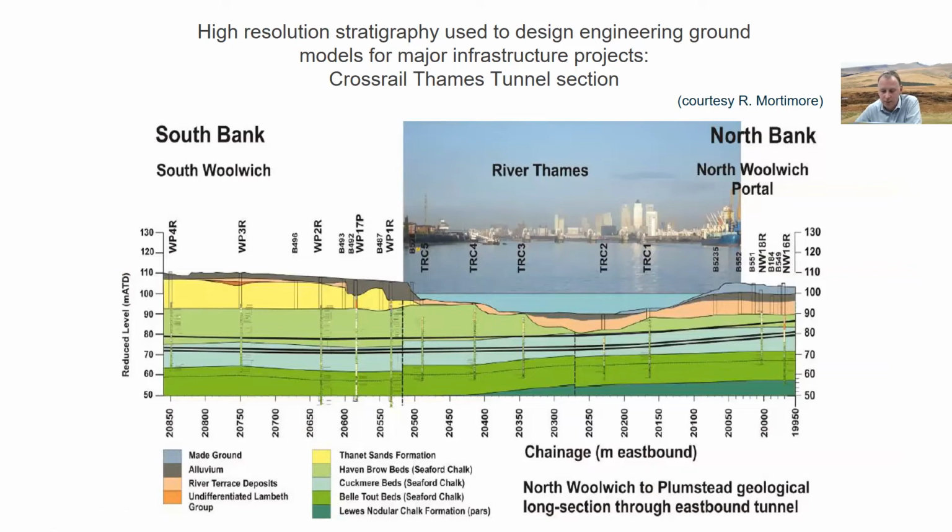And so that approach has been used on the Lower Thames Crossing, but also many other engineering schemes, and also offshore wind farms, that kind of stuff as well.